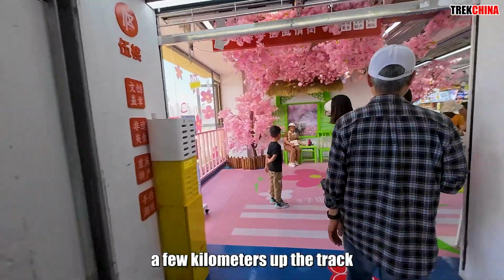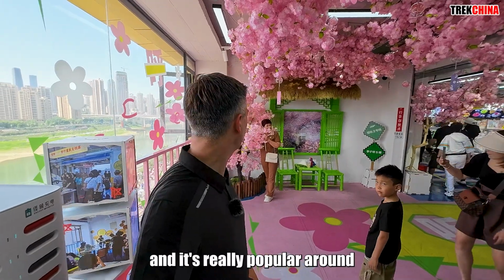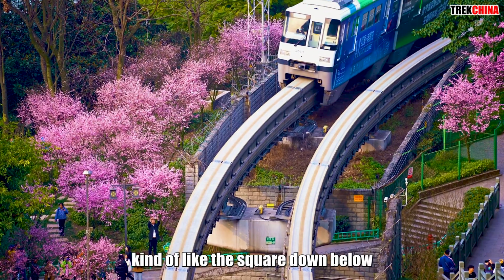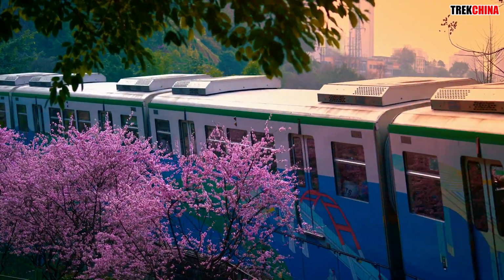A few kilometers up the track, they have this little tunnel where the monorail trains glide into. And it's really popular around springtime when all of the peach and plum blossoms come out. And again, kind of like the square down below, a lot of people gather around there and take these beautiful spring photos.